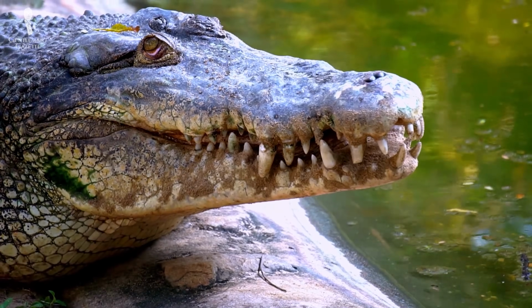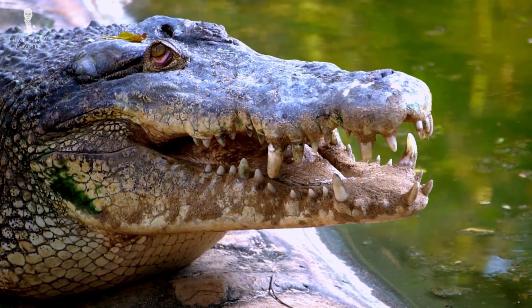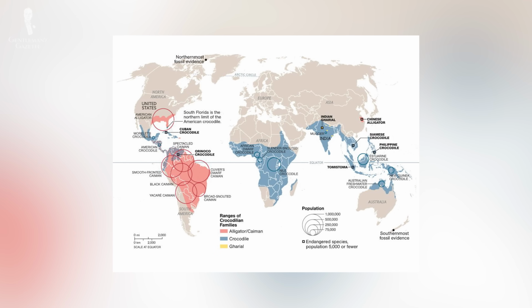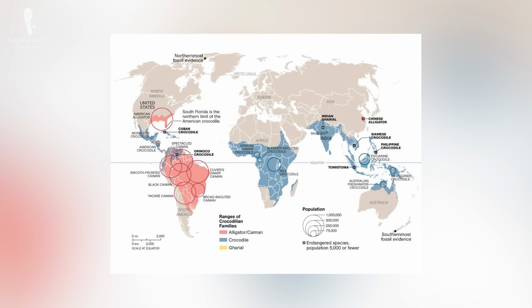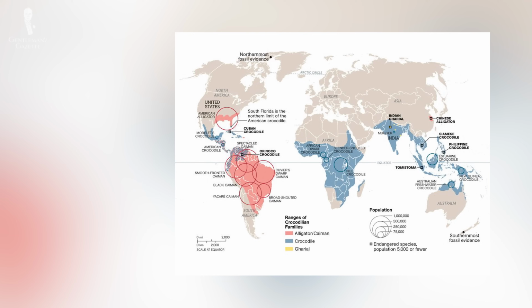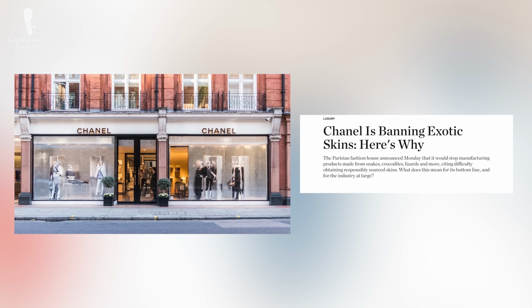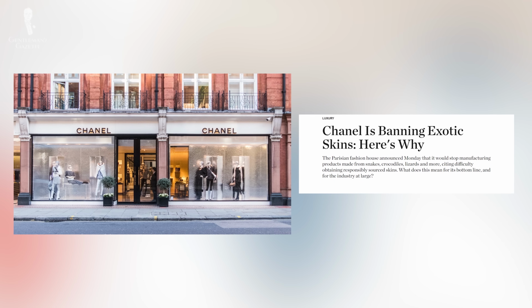Now, that doesn't always lead to animal welfare treatment. The regulations regarding the conditions of how they can be bred vary between countries and can vary greatly. Some brands like Chanel, for example, have stopped using crocodilian leathers because they believe they cannot source it ethically. So generally, alligator is more expensive than crocodile.